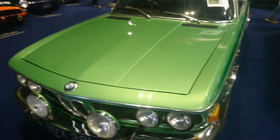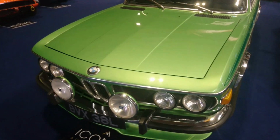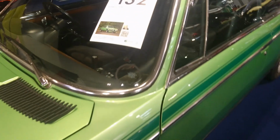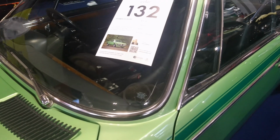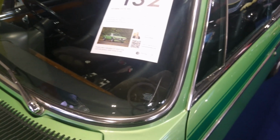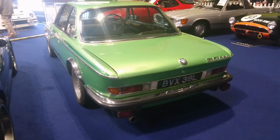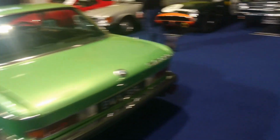Then another BMW, 3.0 CSL. I think I prefer this actually, to be honest. These sometimes go for over £100,000. This is sort of 75 to 85. It needs a bit of tidying up. It's not rusty or anything. It's not quite as immaculate as everything else. But then you wouldn't be so afraid to use it as one that costs over £100,000. 7073 plate.